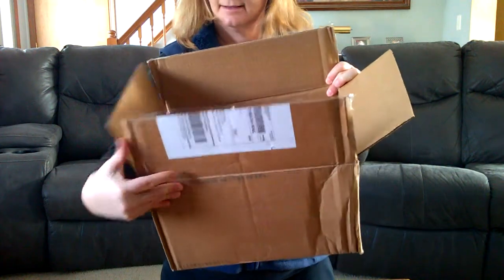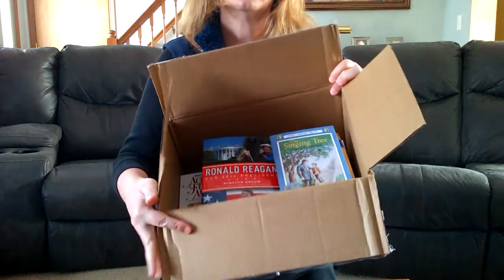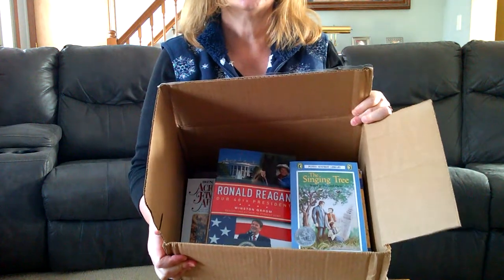Alright, what's in here? Packaging materials. Wow. Tons of books. Let's see if I can tip this without dumping my box. There is a bunch of stuff in here, so let's check it out. Like I said, this is the Beautiful Feet Modern American and World History Literature Pack, and it is aimed at grades 5 through 8. So let's see what it contains.